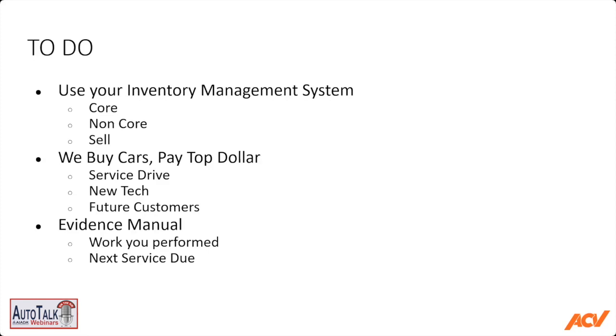But the point here is, this is a whole new thing. It's not just going to the wholesale auction. It's your service drive. It's using new technology. It's widgets in your website. It's a different, separate website from your current store website that says, hey, I buy more cars and I live in Phoenix. I buy more cars in Phoenix, Arizona than anybody in town. I'm your Phoenix, Arizona buyer. Whatever you want to make up on that website that's separate from your dealership.